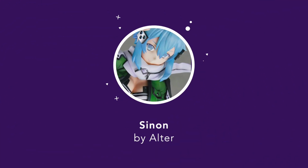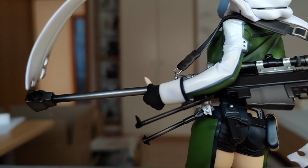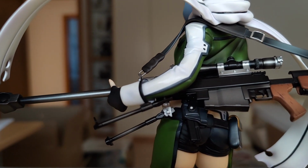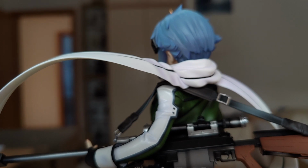Next up is the 1/7 scale of Sinon, which is also from Sword Art Online and by the manufacturer Alter for 7,800 yen. As you can see, I've already unboxed her as I was just too excited. But yeah, Alter never disappoints me. I think that this is probably one of the best looking Sinon figures out there and I'm glad that I own her now with the 2021 re-release.